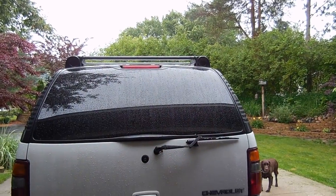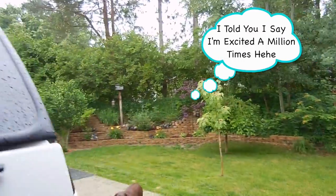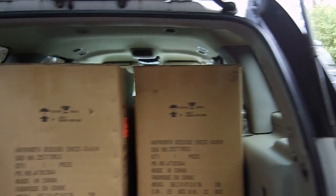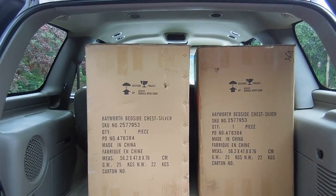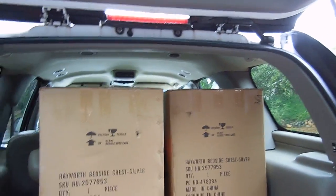We got the nightstands, as you can see, they're right back there. I am so excited. I've probably already said I'm so excited like a million times. But I really am excited to get home and put them in the bedroom. We just got home with the nightstands. I'm so excited. And as you can tell, it is still raining outside. There's Molly. Say hi, Molly. Here they are. I'm really excited to put these in the bedroom. Are you as excited as I am?